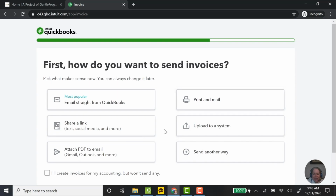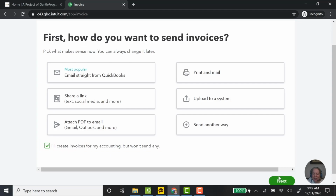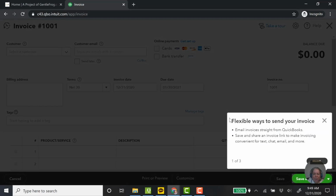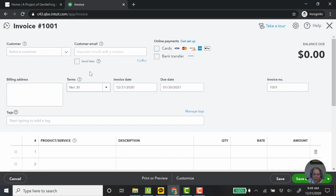How do I want to send invoices? I'm going to say that we print and mail. We probably won't print and mail. I just don't want to email these invoices to anyone. This one, I'll create invoices for my accounting, but I won't send any. That's exactly what we're doing. I'm going to choose next. How do I want to get paid? I'm going to say check and cash, and then finish. Let's go ahead and close that pop-up, and we'll close this pop-up.